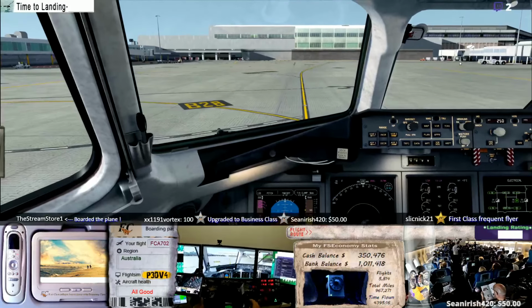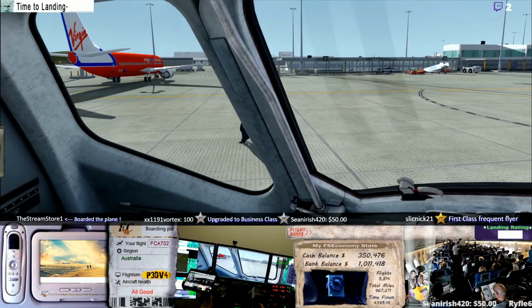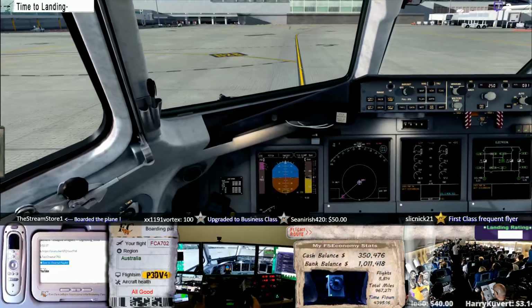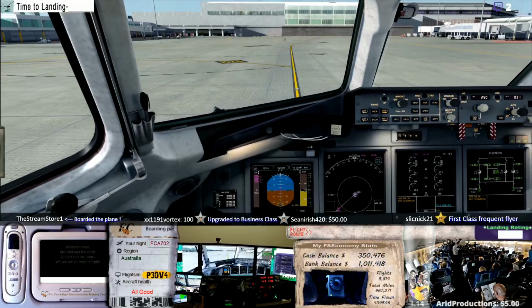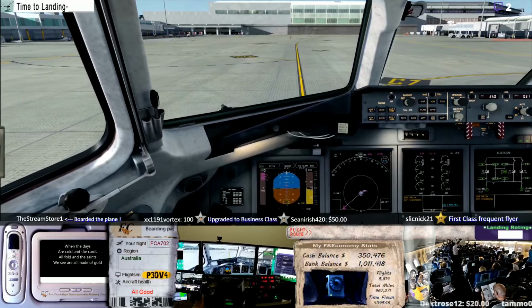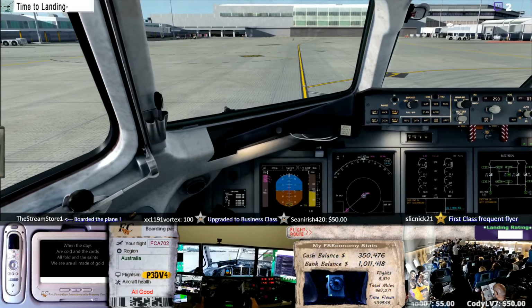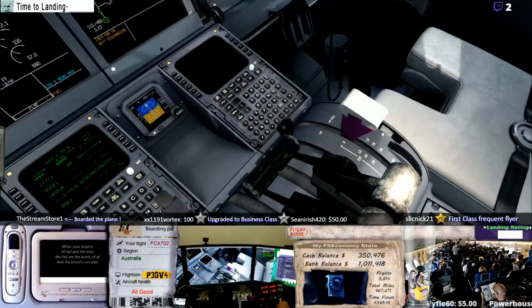They're pushing me all the way out. Virgin 933, taxi to Gate Echo 2, via Sierra and Golf. Taxi to Gate Echo 2, via Sierra and Golf, Virgin 933. Okay, let's set the flaps. 13.